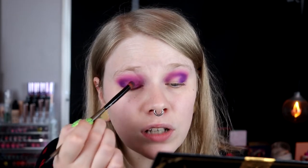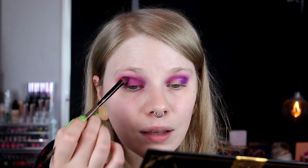And I hope that you don't mind that I am doing easy, simple, all the same looks all the time, just different colors. I sometimes feel a little bit bad about that, but at the same time, this is me. Okay, I really like this. I'm putting it also over the crease color I had.